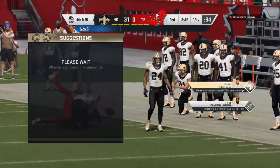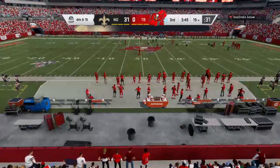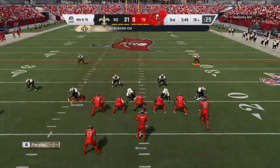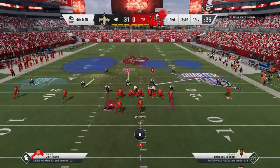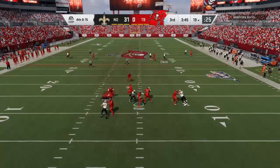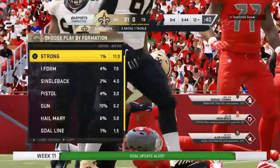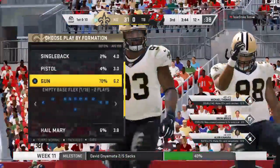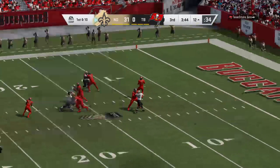Those passes out that far wide always make you hold your breath a little bit. Felt like it was in the air for a while. What it does is allows a defender to gain some ground, come from a long distance, and have a chance to affect the pass. Winston. And the Saints pressure gets him. Brought down for a sack. David Onyemata. And now possession will go over inside the 15-yard line.